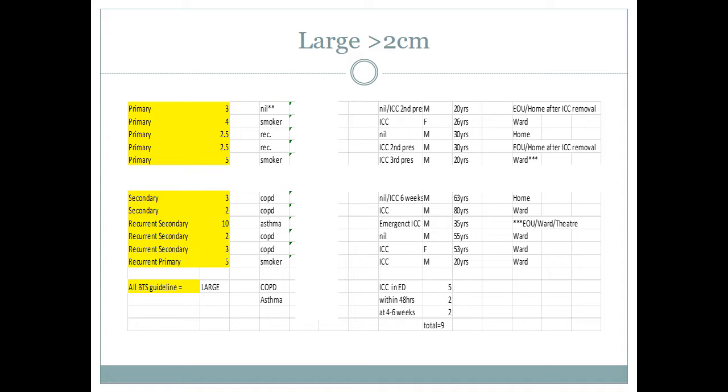This is what we've done in the over 2 centimetres apical measurement. At the top, only 1 goes home. So 4 out of the 5 who've got a large spontaneous pneumothorax, who are young, 20, 26, 30, 20, go home. And that's the one gent that came back and said, you know what, this is really annoying me, and then gets a Cook's catheter and then gets it aspirated. Are they all, when you say ICC, they're all Cooks? It's a Cook's. I haven't made a differentiation, I've just said you've had a facility intervention.